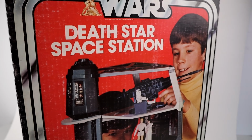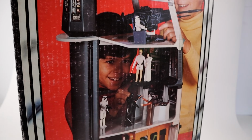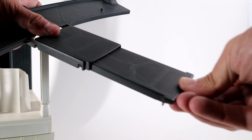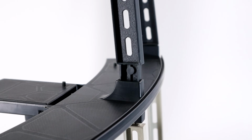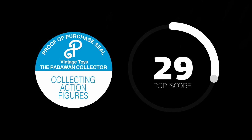The nostalgia factor. The memories of seeing this toy towering over me in the toy stores has never left me. And even though I never had one when I was a kid, I wanted to collect this toy first on this run, and that's exactly what I did. So make sure to go back and watch that journey from episode 1 and go on the quest with me to complete the entire journey. 5 POP points for nostalgia. And the total score for the Death Star space station comes out to 29 Padawan proof of purchases.